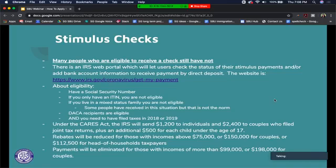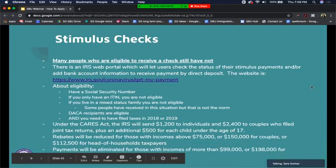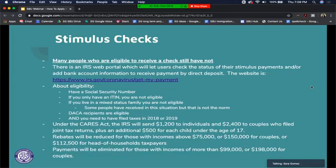So under the CARES Act, there are financial constraints, income constraints to who can receive a check. The IRS under the CARES Act is sending $1,200 to individuals and $2,400 to couples who filed joint tax returns, plus an additional $500 for each child under the age of 17. These rebates will be reduced for those with incomes above $75,000, or $150,000 for couples, or $112,500 for head of household taxpayers. And if you make more than $99,000, or $198,000 for couples, then you won't receive a payment at all. So the takeaway here is if you make less than $75,000 and have all of these characteristics as well, then you should receive a stimulus check. And here's where you can check on your payment.